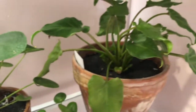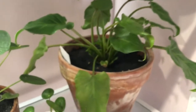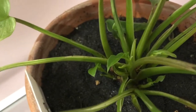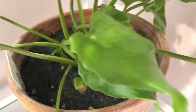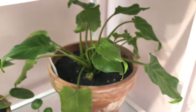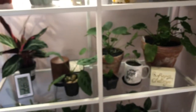And then right here is my Philodendron Deja Vu. And look at all of the new growth that's in there. And I totally, completely love the ruffly leaves. Yep, I've said it before, but I'm a total philodendron girl. So that's the second shelf.